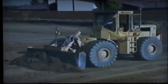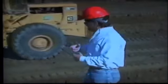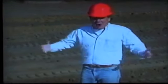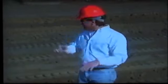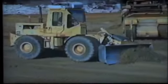This machine is called a bulldozer, the mighty bulldozer. Now this particular bulldozer has wheels on it, but as you'll see later on, most bulldozers have tracks, just like a big army tank. And bulldozers are used primarily for pushing dirt from one place to another, or leveling an area like this so that a building can be constructed later on.